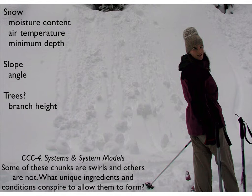And so now you can see how I'm using these cross-cutting concepts, and I'm starting to really think very deeply and very richly about this phenomenon that I've never seen before and I know nothing about. But I'm still able to come up with really interesting investigatable questions because I'm using these cross-cutting concepts to help me think of those questions.